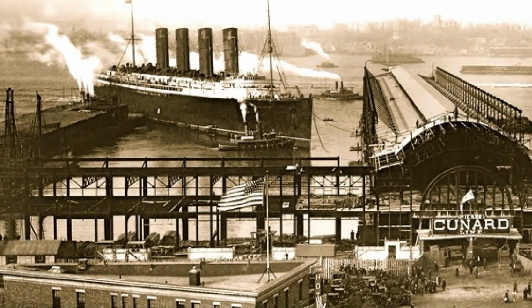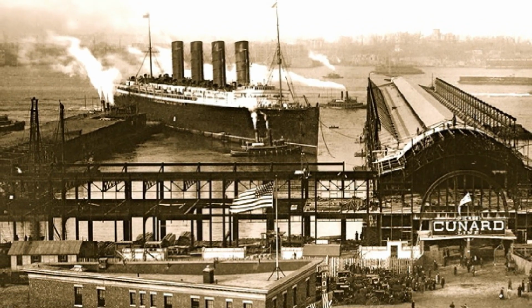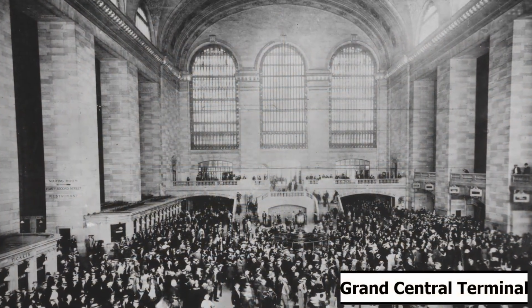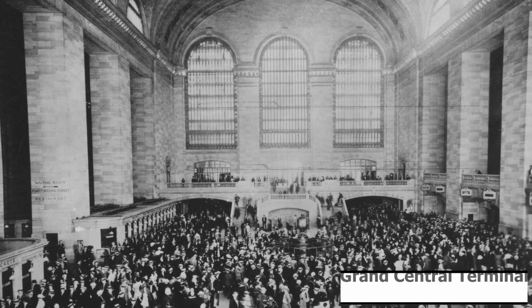Pier 54 sits at the foot of 13th and 14th Street near all of the commotion of the West Side Highway, and was just one of a series of piers which lined the lower west side of Manhattan on the Hudson River. There were multiple pier buildings designed by Warren and Wetmore, the same architectural firm that would go on to design the Grand Central Terminal building in Manhattan, which is gorgeous.